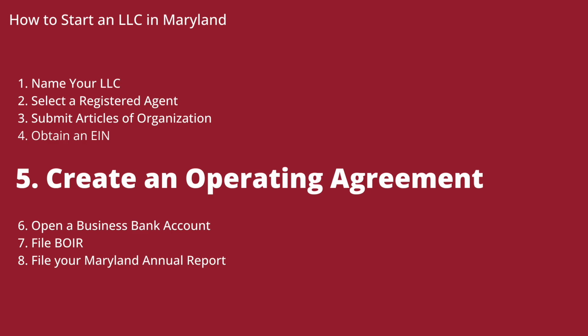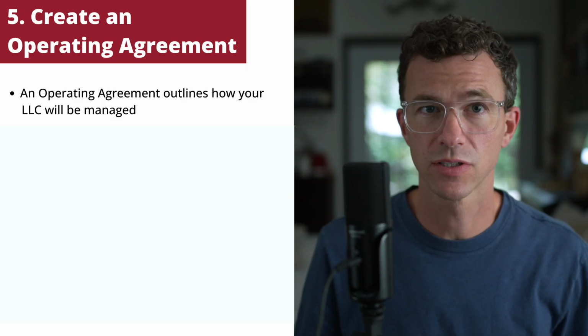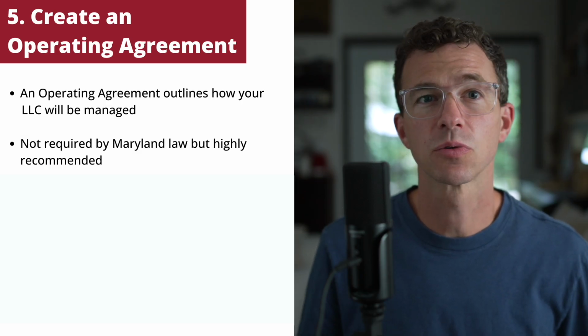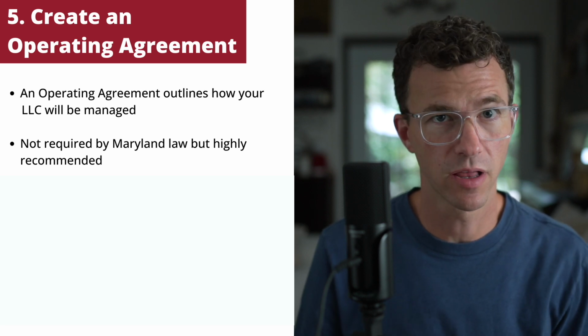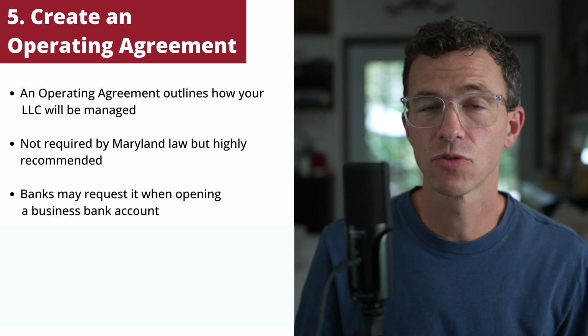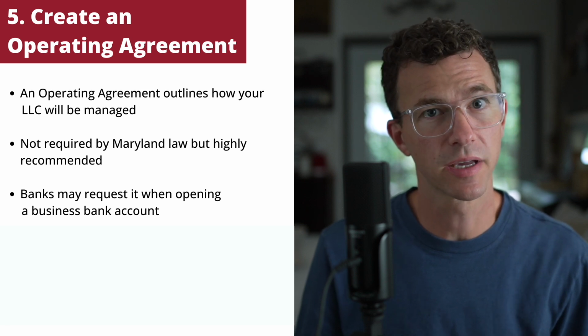Step 5, create an operating agreement. This document will state how your LLC will be managed. Maryland law doesn't require you to have one, but I recommend creating one even if you're the only member of the LLC. Banks may also ask for a copy of your operating agreement when you go to open a business bank account. If you have a complicated situation with many business partners or investors, you may want to work with a lawyer to draft the operating agreement.